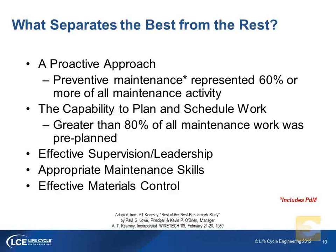The capability to plan and schedule the work, where 80% of all the maintenance work was actually pre-planned. We have effective leadership and supervision on the shop floor and on multiple levels of the organization. The appropriate maintenance skill set. What I'm seeing out there is there's a skills gap. There's a large amount of pressure put on organizations because of attrition with the older generation retiring. The talent is not necessarily out there available for us to hire. So we're incumbent internally to establish a very robust training program, particularly with the next generation of maintenance technicians coming in. And then finally, having a good storeroom.